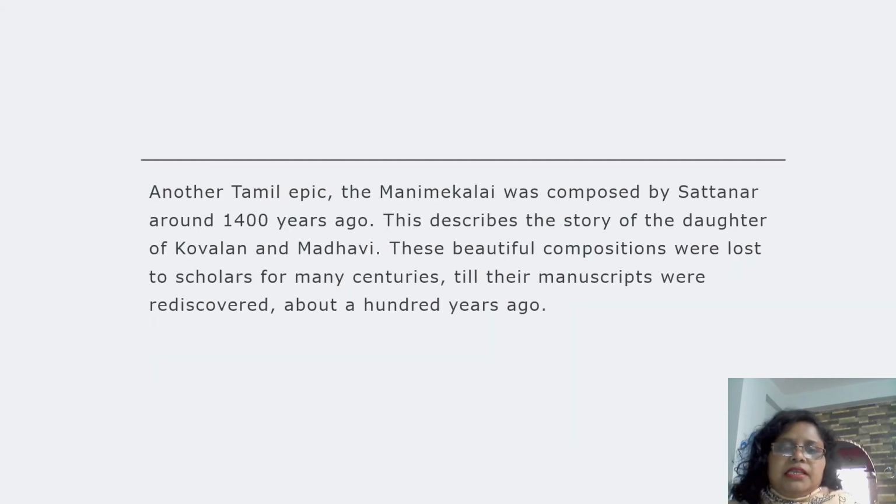Another Tamil epic, the Manimekalai, was composed by Sittalai Sattanar around 1400 years ago. This describes the story of the daughter of Kovalan and Madhavi. This beautiful composition was lost to scholars for many centuries. Still, its manuscripts were rediscovered about 100 years ago.